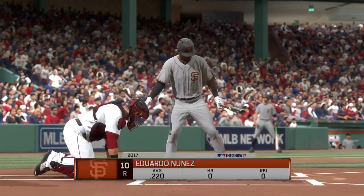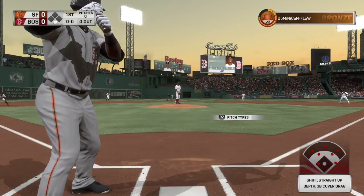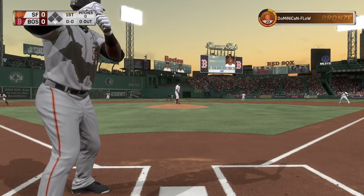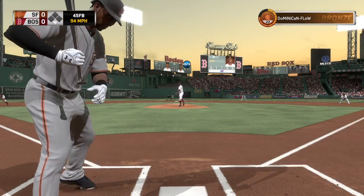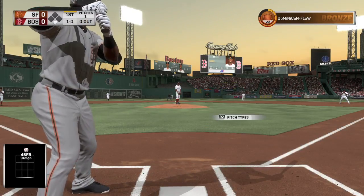Stepping into the box, Eduardo Nunez. He'll get us started, leading one off under the lights. San Francisco third baseman, Eduardo Nunez. And we are underway from Fenway as the first pitch of the night is taken for ball one.